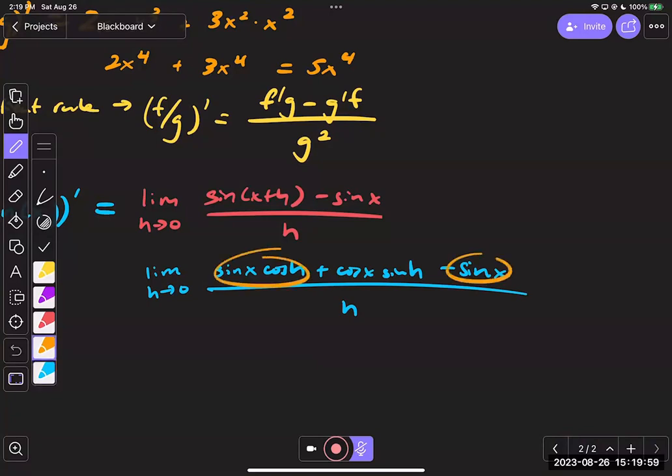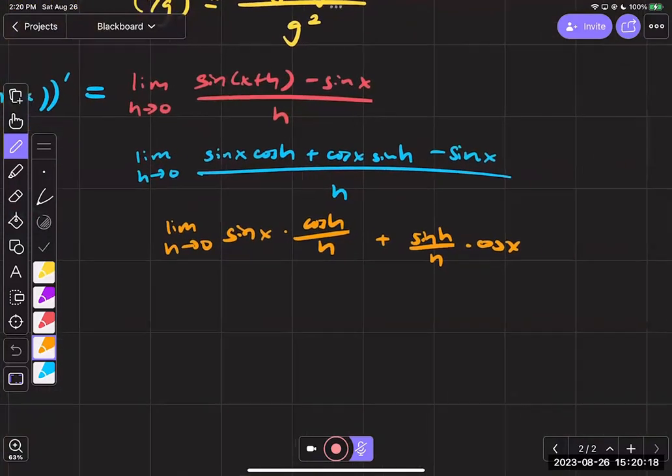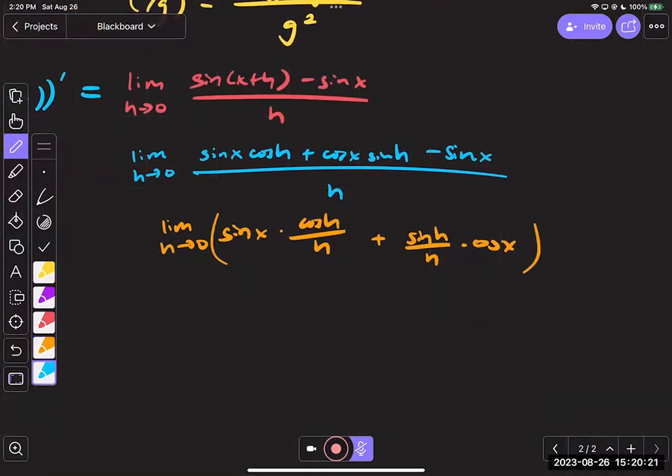So then from here, you can combine these two because they both have sine of x, right? So this becomes the limit as h approaches zero of sine of x times cosine h over h plus sine of h over h times cosine of x, right? Okay, so what you know about this, right? Minus one, what am I doing? Okay. So what are these limits equal to?